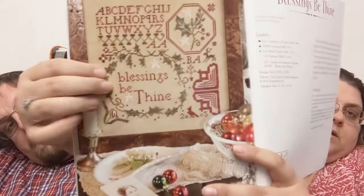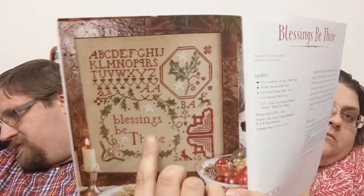May is just starting an ornament and my Shores of Hawk Run Hollow block. I didn't pull this out, and I should have. Oh, hey, there's a floss for it. I am going to do this part of Blessings Be Thine as an ornament, and this part of Blessings Be Thine as an ornament. So this will be a start in May. It is my goal to finish it. We're doing a Shores of Hawk Run Hollow block that month.